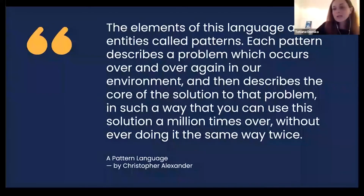There is a quote in his book that can also be applied to digital design systems. The elements of this language are entities called patterns. Each pattern describes a problem which occurs over and over again in our environment, and then describes the core of the solution to that problem in such a way that you can use this solution a million times over without ever doing it the same way twice.